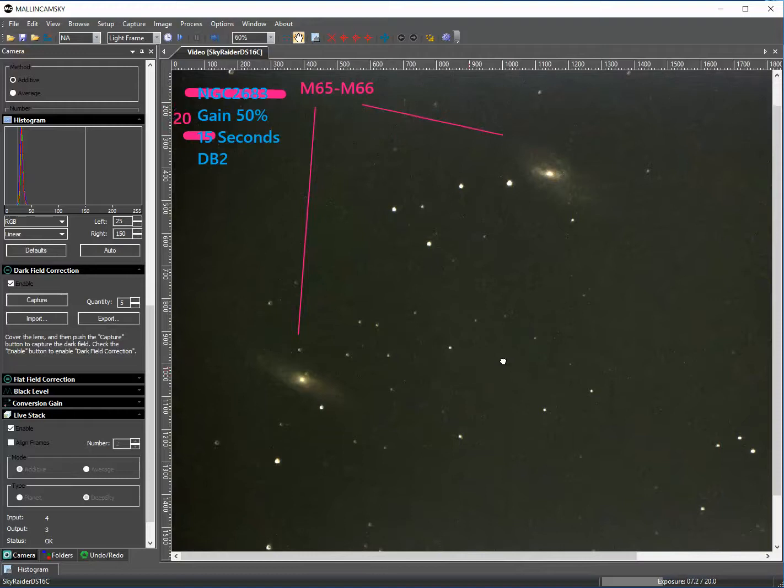I remember looking at these objects for years in eyepieces, and just dreaming about what was shown in all the books. And then the first time out with a 2-second MallinCam, actually seeing structure and just being in awe.